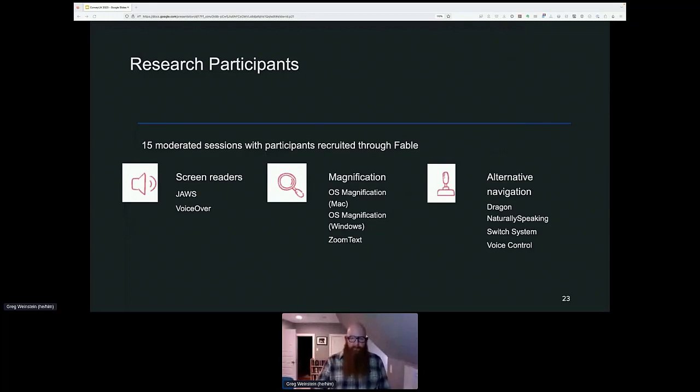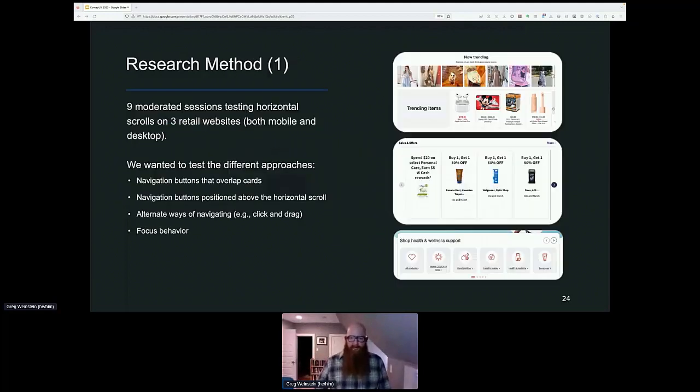So we did this in two phases because we wanted to first get a more general sense of what happens with horizontal scroll components in the wild. You know, they're all over the place. So how are people actually interacting with them when they encounter them?